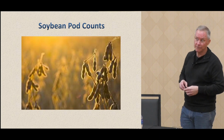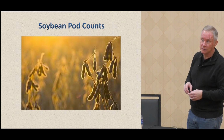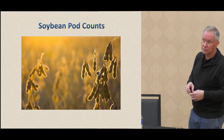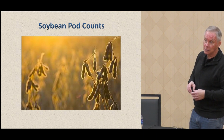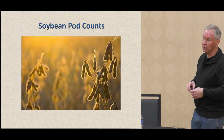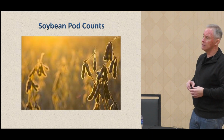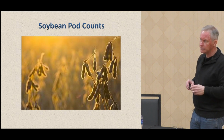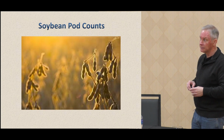Are they still recommending a V6 application, or what was the stage that these beans were sprayed at? A lot of ours for our research was V4. Terry, are you still recommending for soybean around V4, V6? Yeah, okay, well, we brought it up some.